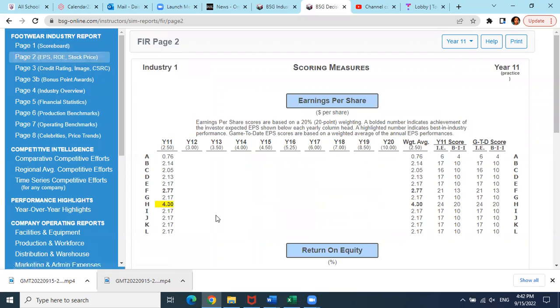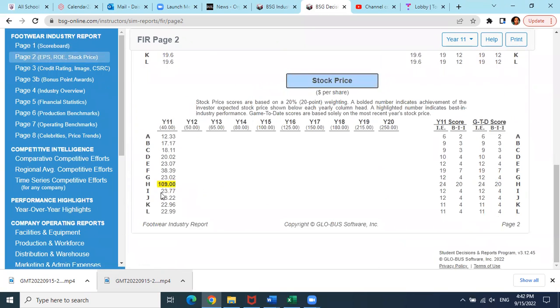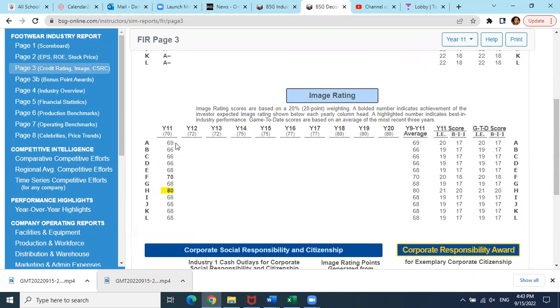So let's see. Number one team, H, their earnings per share, $4.3. F is 2.7. Okay, and then you see a lot of teams, 2.17, 2.17. I think that's a computer thing. And then return on equity, H is 34%, F is 23.3%. All are very good. Stock price, H is over $100, 109, very, very good. So let's see what it did differently. The credit is high. A's credit is a little bit lower. So we'll see A and H, what they did differently. But this image rating, A's image is actually good, 69. And then H is 80, F is 70.